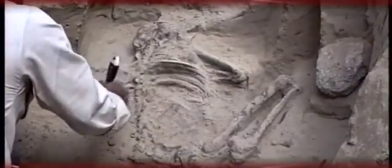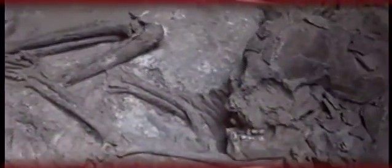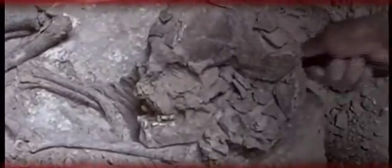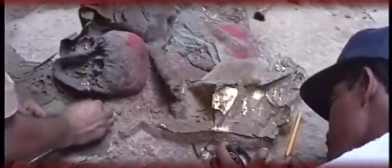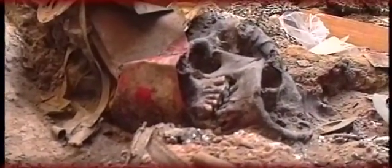Further investigation of the tomb also led to the discovery of a skeleton, estimated to be a man in his mid-40s, as well as the remains of 2 younger women and 2 children. Due to the large number of gold artifacts found with these skeletal remains, it's believed that the man may have been a master goldsmith.